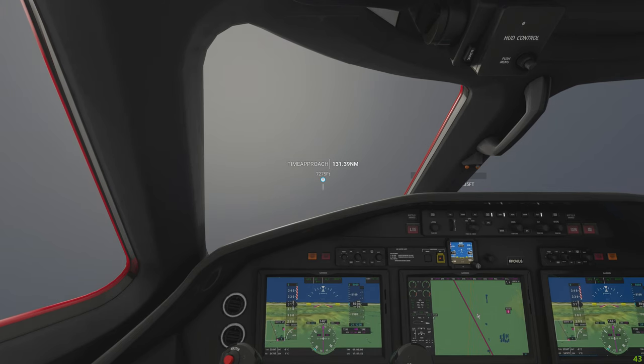Maybe I'll post those in the end credits showing what the settings are. But this is using a RTX 2080 Ti 4K, 60 frames a second. Obviously I'm not getting the full 60, but anything over 30 makes me happy.